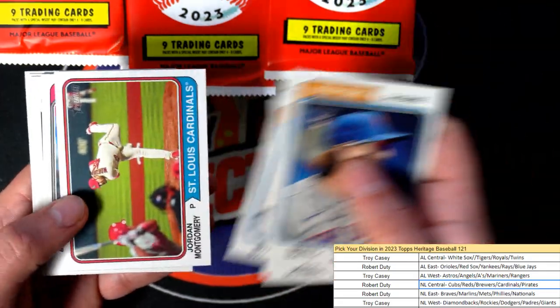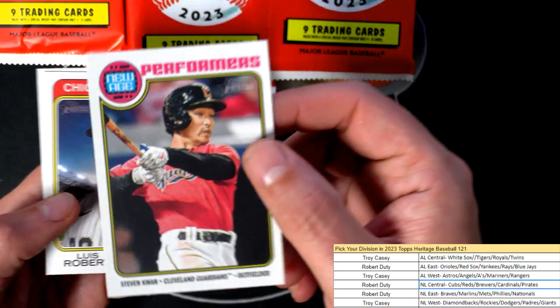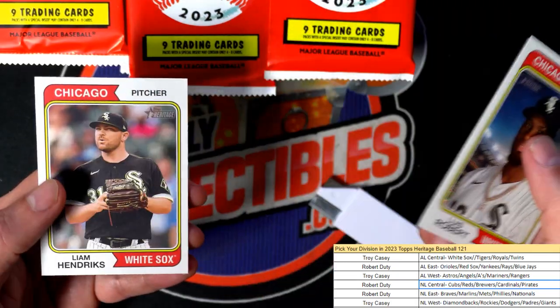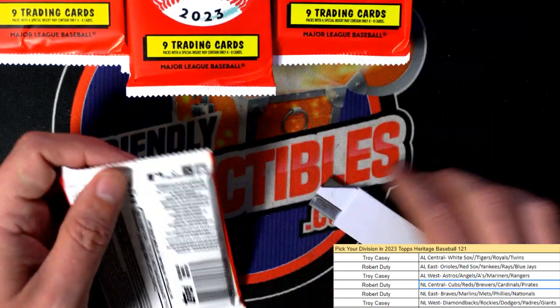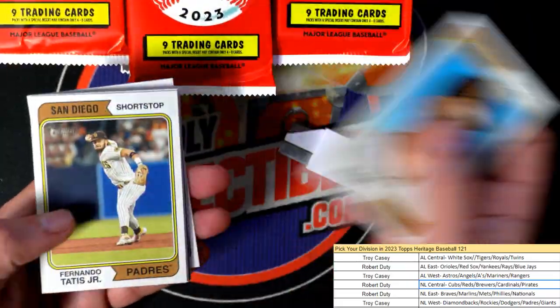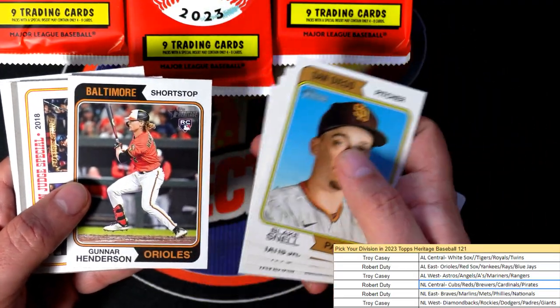Spencer Strider's a beast. I wonder what kind of autograph's going to come up out of here. Nice. See, that almost looks like a throwback uni, but I know it's not. Nice Gunnar Henderson.